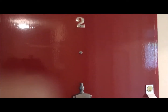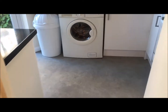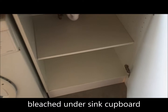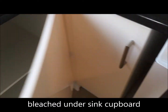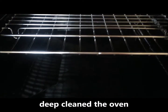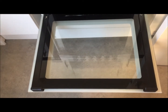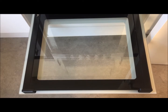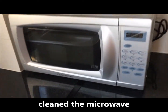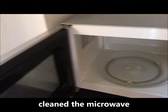End of tenancy cleaning to Adelphi Court in Surrey Quays, the finished result. The kitchen. Washing machine. Under sink cupboard. Oven. The oven door is so clean, you can see the floor through it. Microwave. Cupboards.